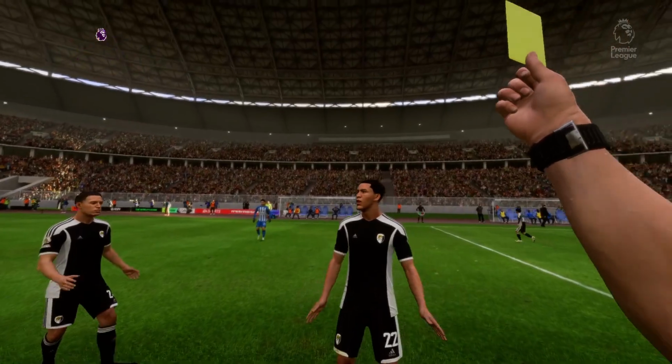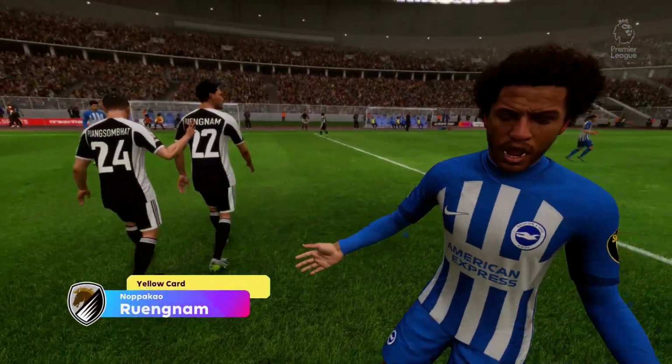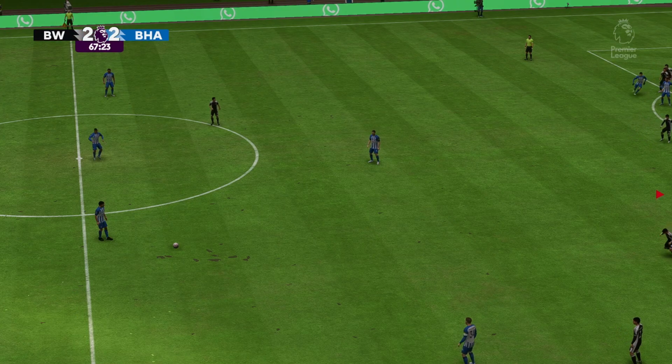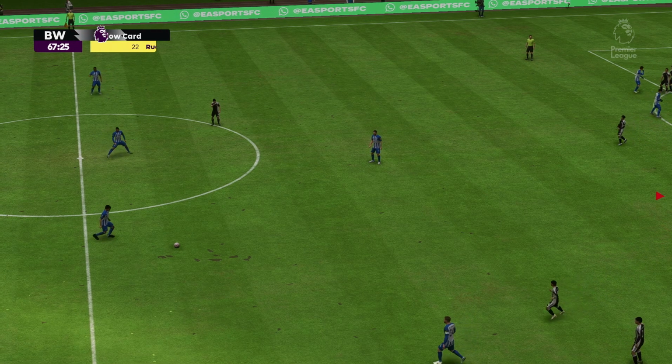Well, far from a smooth challenge. Now, will the referee produce a card? And a yellow card for that, Stuart. And he's going to have to be careful now. That was a silly challenge.